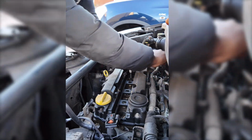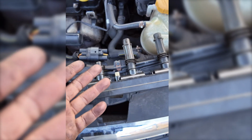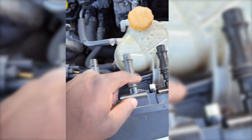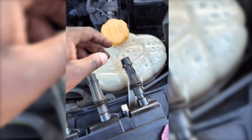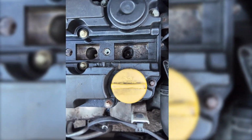Just about to tighten the spark plugs. Yeah, they were loose, mate. This is what's happened to the coil pack. This side got stuck and this side also got stuck. If you can see in there, that side is literally stuck. So I'm gonna have to try and get that out.